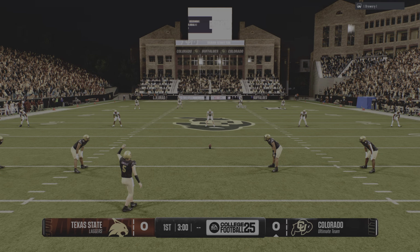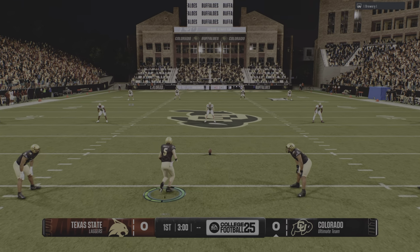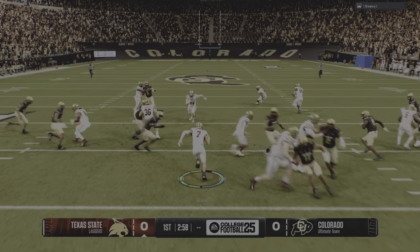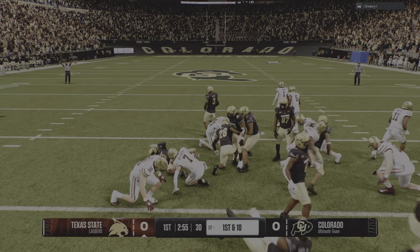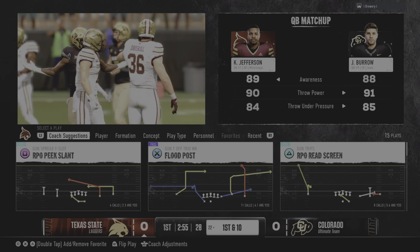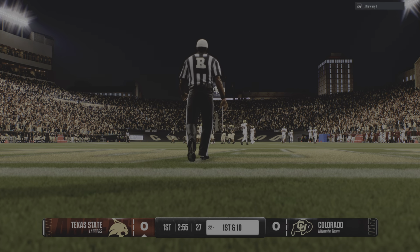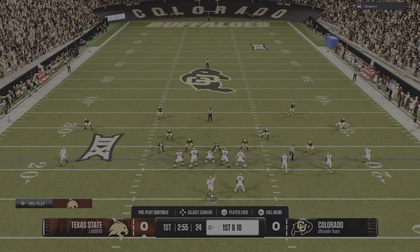And the Buffaloes will kick it away first. On the move from inside his five. Nice job executing all of the assignments as they put a stop to that return at the 22. On first down, here comes this offense.